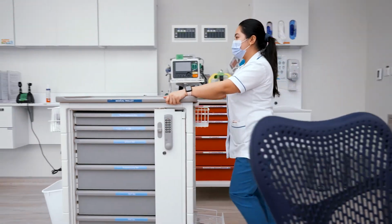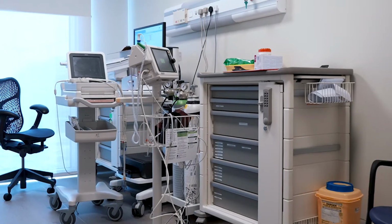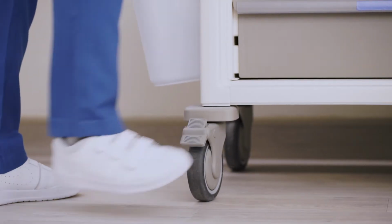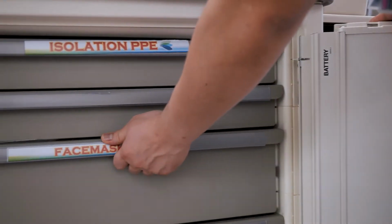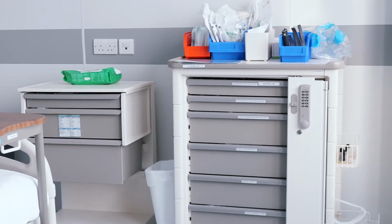The supply carts are great because they're mobile, so they allow the staff to stock them well and bring anything they need to the patient's bedside. So instead of running around going back and forth to get their supplies, they have everything right there, very handy and right at the patient's bedside.